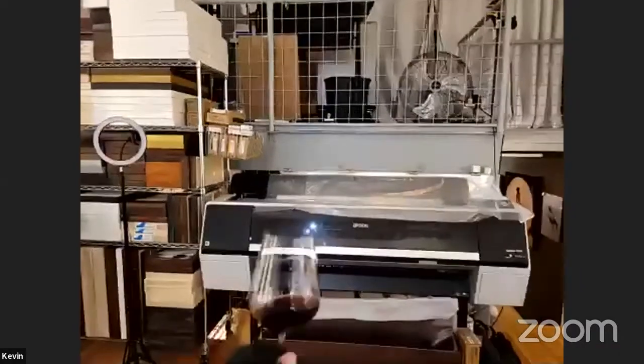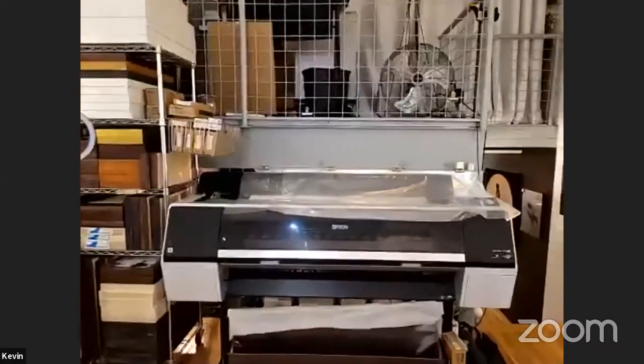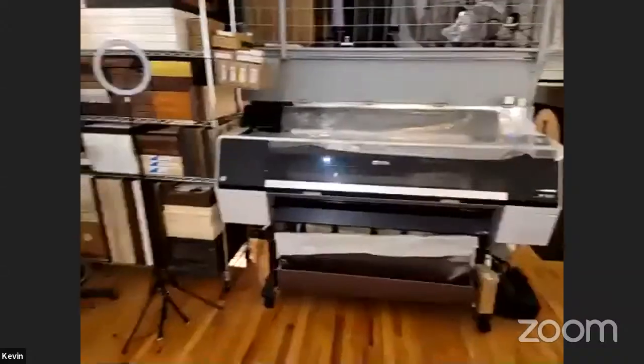Yeah, that'll do it. Here you go, wine glass for scale. Yeah, that's for scale, that's a big one. And this is how it comes out. Actually, this has been coated.